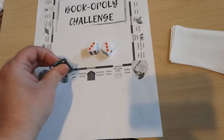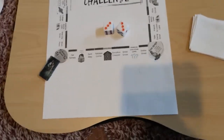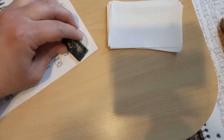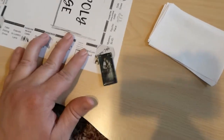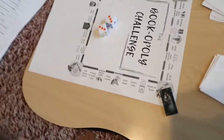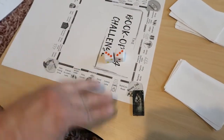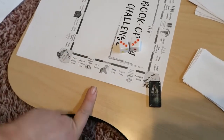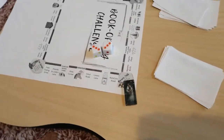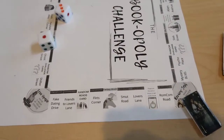So 6. 1, 2, 3, 4, 5, 6, which is actually Direct Review. So we're going in here, and with this you have to read a review book, which is good because I do have a review book, so perfect. And then you have to roll doubles, and you have 3 times to roll doubles, and if you don't roll a double, you're adding those books that you roll. I am in jail now, so I have to roll and see if I get any doubles, and I don't.